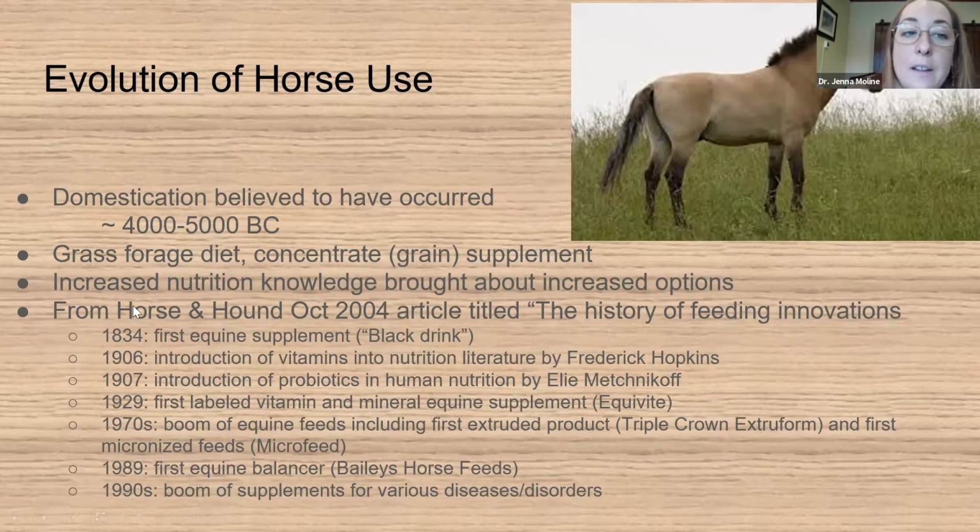In 1834 was the first equine supplement. It was just titled Black Drink. I couldn't find anything that talked about what it was for, what it was made of, what its intended purpose was. And then in 1906, in human literature and animals is when we first started to be introduced to vitamins. This was by the Nobel Prize winner, Frederick Hopkins, who in 1912 actually started to formulate what vitamins were, but the thought of vitamins really happened in 1906.